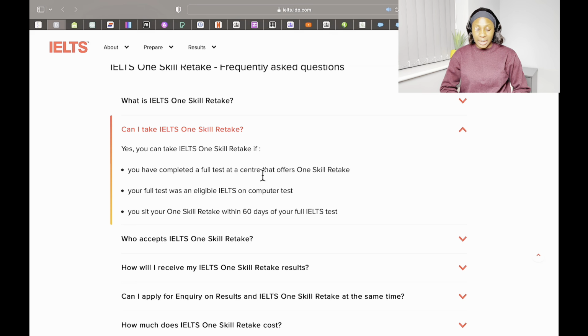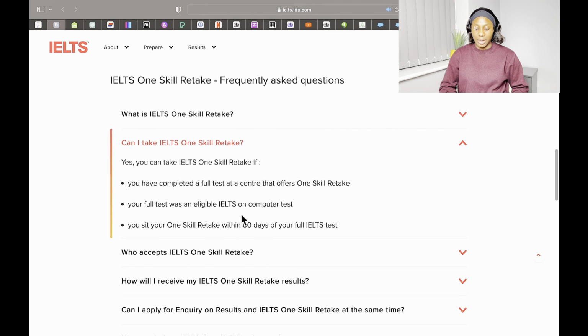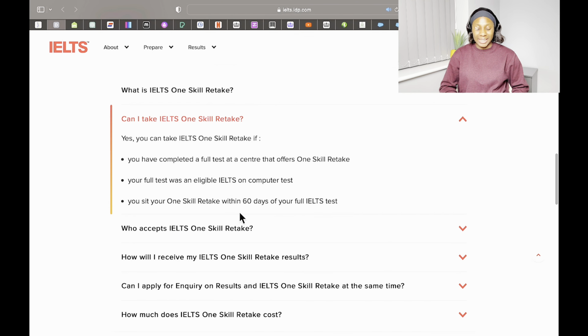And so it says, can I take IELTS One Skill Retake? It says that you can take the IELTS One Skill Retake if you have completed a full test at a center that offers One Skill Retake, and your full test was an eligible IELTS on computer test. So there is the computer version and there is the paper version. Unfortunately, if you had written the paper version, then you are not eligible to do the IELTS One Skill Retake. But if you did the computer for the full test, then you can do the IELTS One Skill Retake.